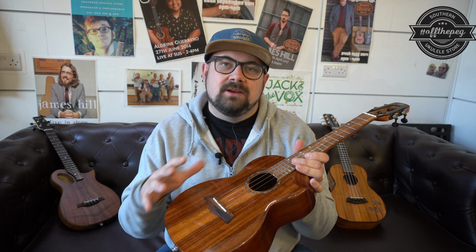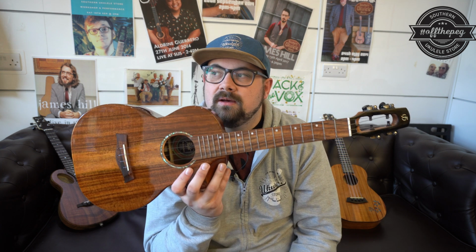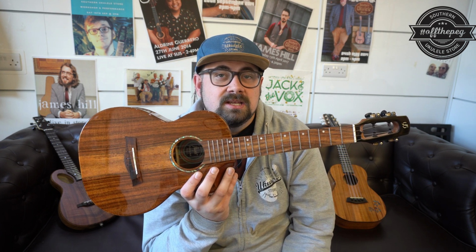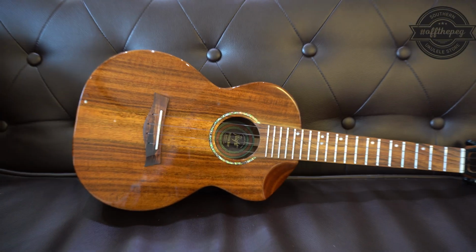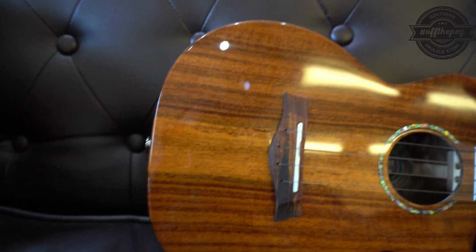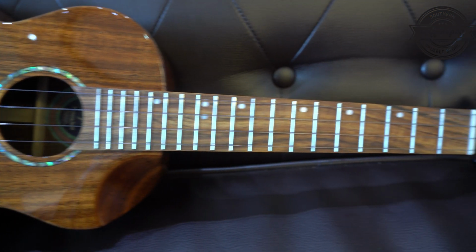You have an acacia fingerboard and bridge, which is very unique. I don't know of anybody using acacia for their fingerboards except for the Kanile'a Opio ukuleles, which are considerably more money than this. And yeah, just a great looking ukulele. It looks like a high-end Kanile'a, but at a fraction of the price. You have Flight's very well-known slotted headstock with those geared tuners.